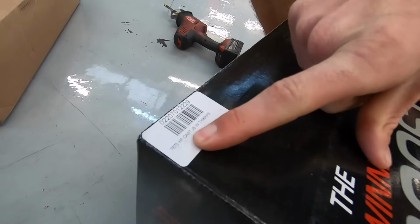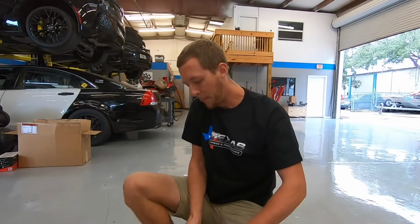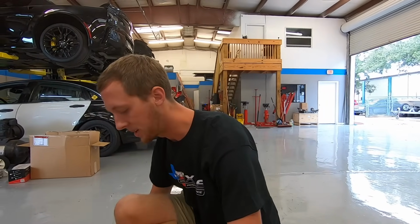So this turbo by itself is under $1,000 on their website, which is a killer deal. Yeah, if you want to buy it by itself, that's an amazing deal for a brand new Precision 76. It's a good deal. It's a big one.